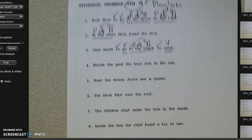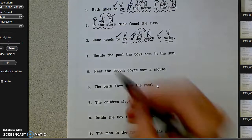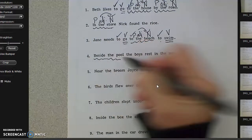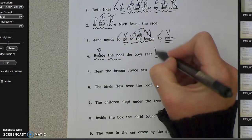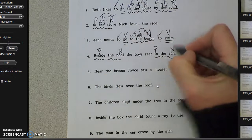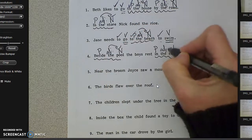Number 4. Beside the pool, the boys rest in the sun. I don't see any twos. I'm going to ask where they are. They are beside the pool and in the sun. First word is a preposition. Last word is a noun. Anything in the middle is an adjective. Don't forget your arrow.